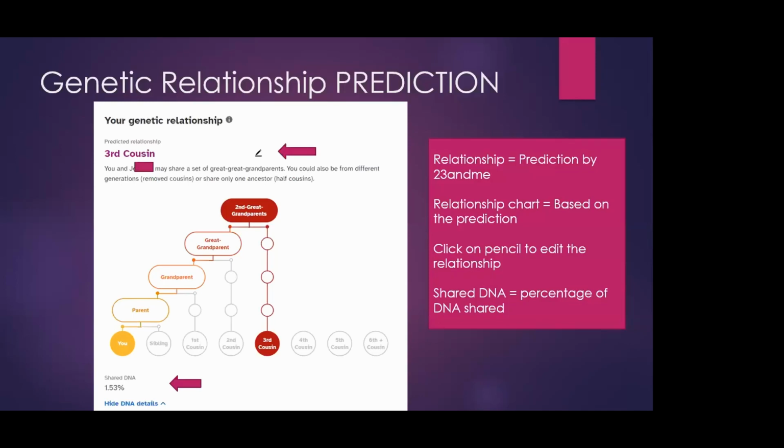If JK and I actually figure out her actual relationship, I can edit that. And that's where that arrow is there. It's a tiny pencil. And so you click on that and I can edit right there in the match page what relationship I figured out I really am with JK.